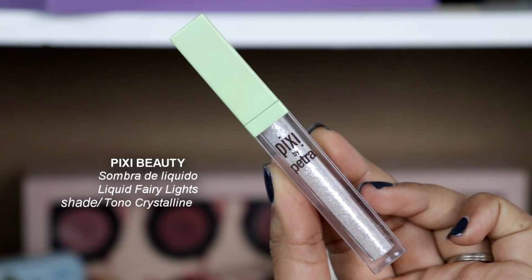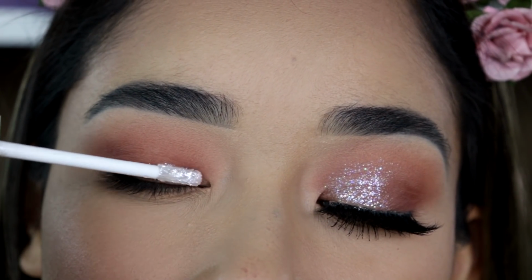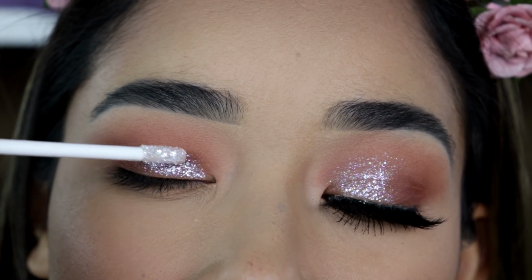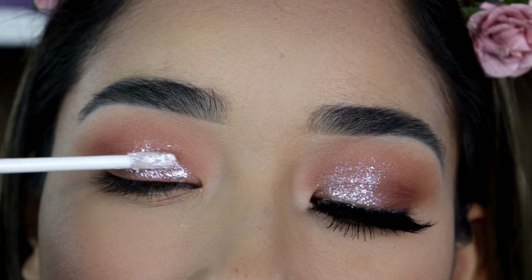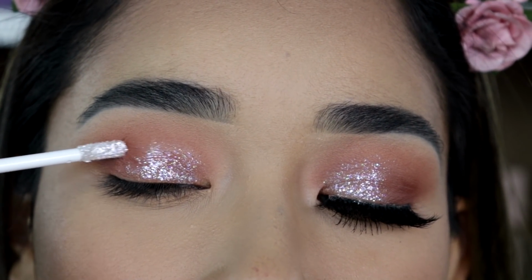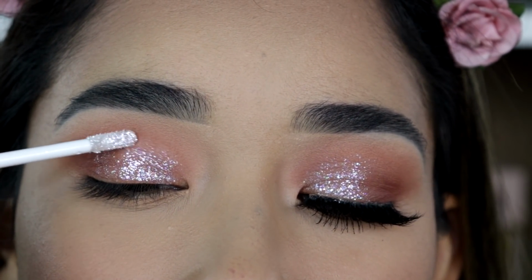Now on my eyelid, I'm going to apply this Pixie by Petra. It's a liquid fairy light, a liquid eyeshadow with glitter, of course. Very pretty. This one's crystalline. I want to have kind of a lot on the inner corner of my eyelid and then just blend it out towards the end.